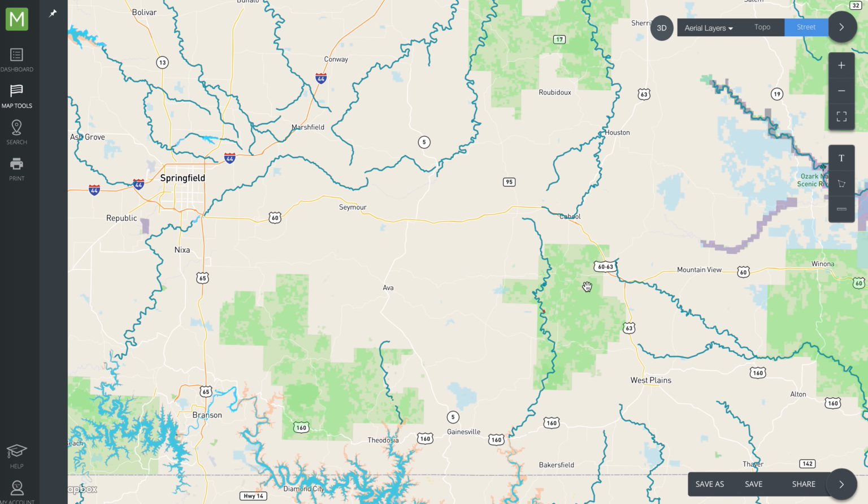But now here's a pretty good shot of the Ozarks. You've got Springfield, the largest city in the Ozarks, and certainly the largest in southern Missouri. That's probably a little over an hour to the west, hour and a half, by the time you get up to Highway 60 and go west. Branson is about an hour and a half to the southwest.